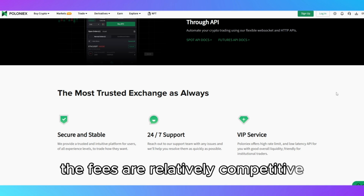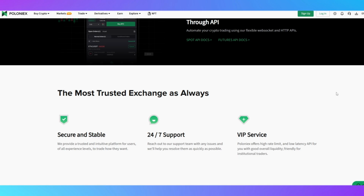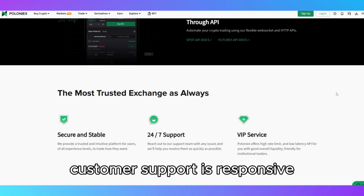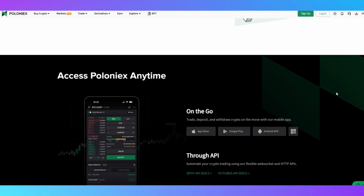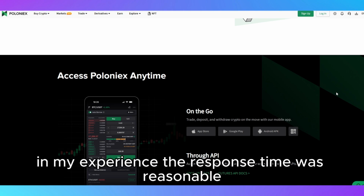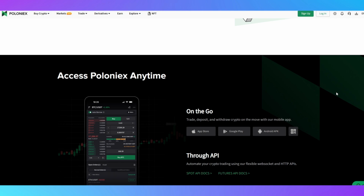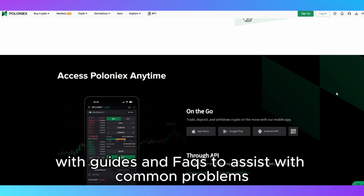However, the fees are relatively competitive when you compare them to other established exchanges, especially for users who trade higher volumes. Customer support is responsive, though not always as fast as some might expect. In my experience, the response time was reasonable, and most issues were resolved promptly. Poloniex also offers an extensive help center with guides and FAQs to assist with common problems.